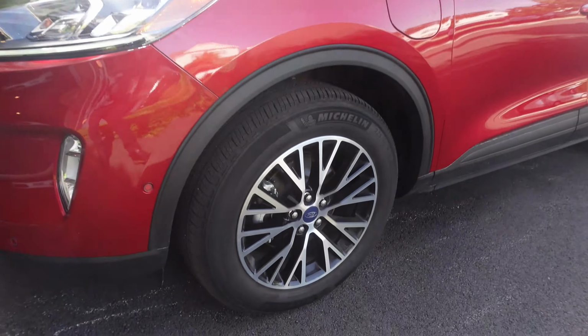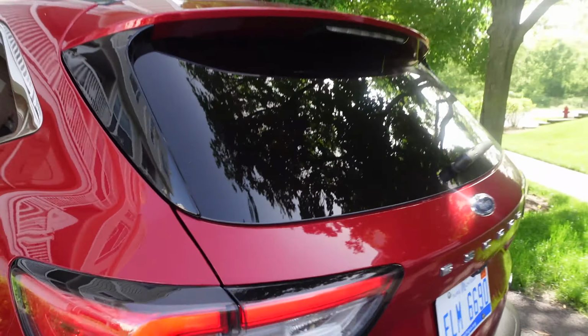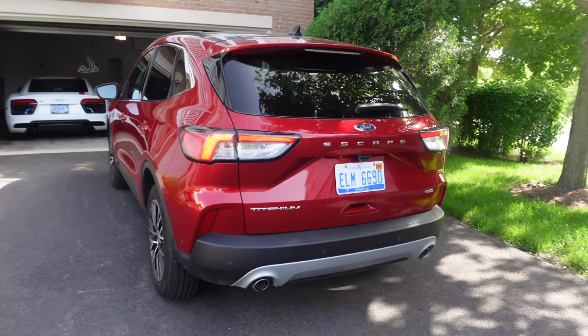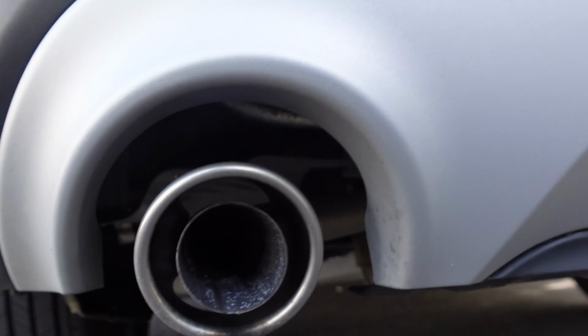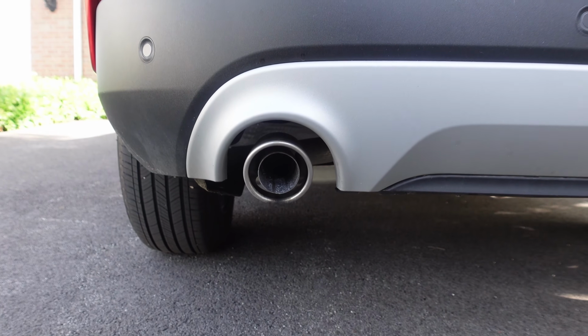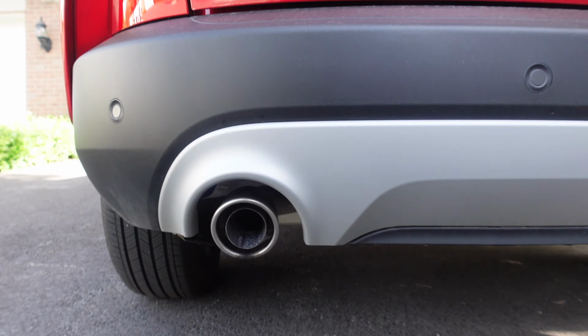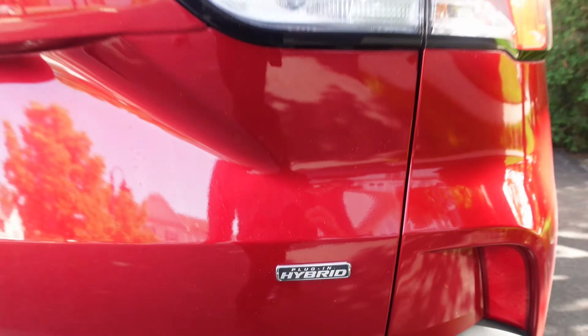Got the nicer wheels too. And this red paint is really nice, it pops. Come around back, here's just the refreshed Escape Titanium. We have the titanium badge here. We actually have dual exhaust pipes. And if you look, it actually has a real exhaust pipe coming through it. So in that regard, it has a more real exhaust than an Audi SQ5, which is completely fake. And then plug-in hybrid badge right there.